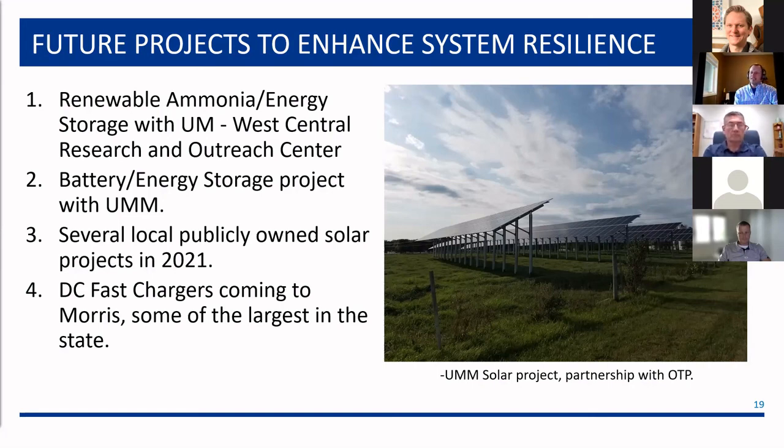And then finally, this isn't necessarily resiliency, but I wanted to add it. At least initially it's not resiliency, but someday once we have more EVs in the community, it's likely that we'll be able to push some energy back locally into the grid and create some extra resiliency that way.